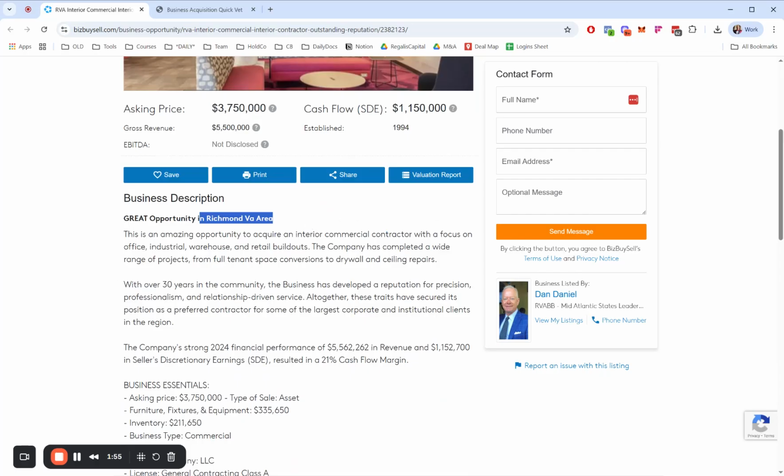Let's see, Richmond, VA area. It's an interior commercial contractor with a focus on office, industrial, warehouse, and retail buildouts. So they have a relative breadth, because certain areas like retail have their high periods against industrial, against office. So I'd imagine they're trying to cover their bases by not really having slow years based on economic events and things like that. Wide range of projects. They do drywall and ceiling repairs as well as full space conversions. 30 years. Did I get that math wrong? 25 plus. Yeah, sorry. Almost 30 years in business. Yep. Good reputation for precision, professionalism. All good.